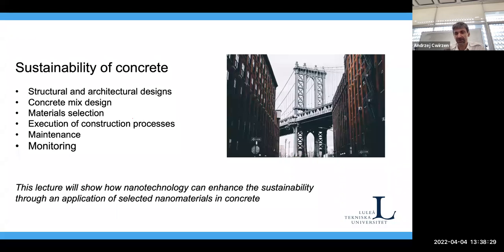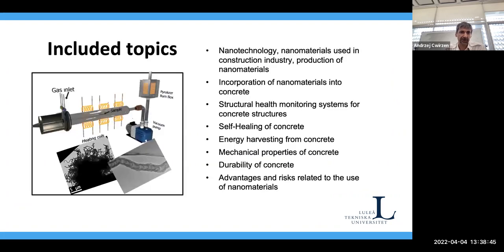So our idea for the nanotechnology was to try to develop a system which would give you a very, very early warning from inside of a concrete structure, before anything is visible on the outside. And as you will see, this can be done quite efficiently. These are just a couple of topics. I will go fast through it today. There's not much time, so I'll be really, really fast, I think.